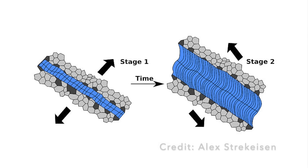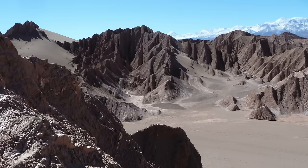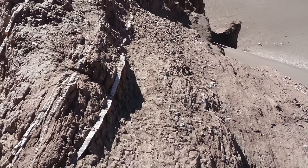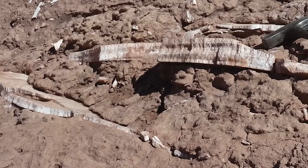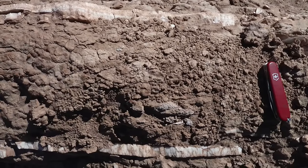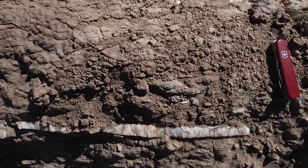The mineral fibers grow when gypsum or calcite precipitate from fluids percolating through underground fractures as they slowly open. The Valley of Mars that I visited in Chile is chock full of gypsum veins that beautifully display this fibrous texture. It was probably during the time when these originally flat-lying rocks were being rotated nearly 90 degrees by tectonic forces that fractures parallel to the sedimentary bedding opened and sulfate-rich water flowed through, producing fibrous gypsum veins.